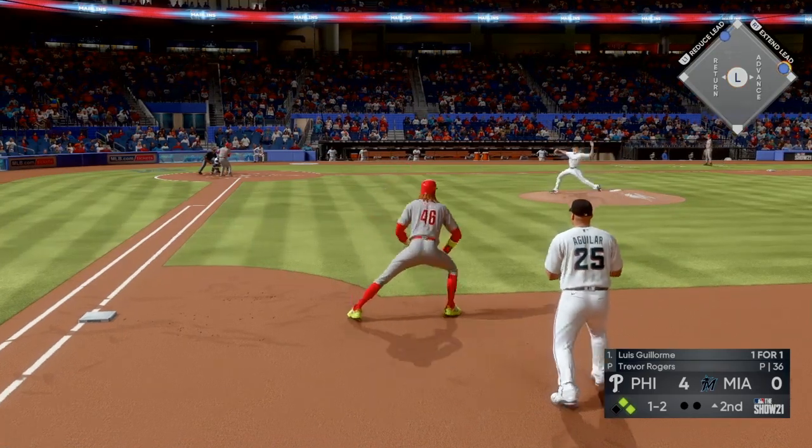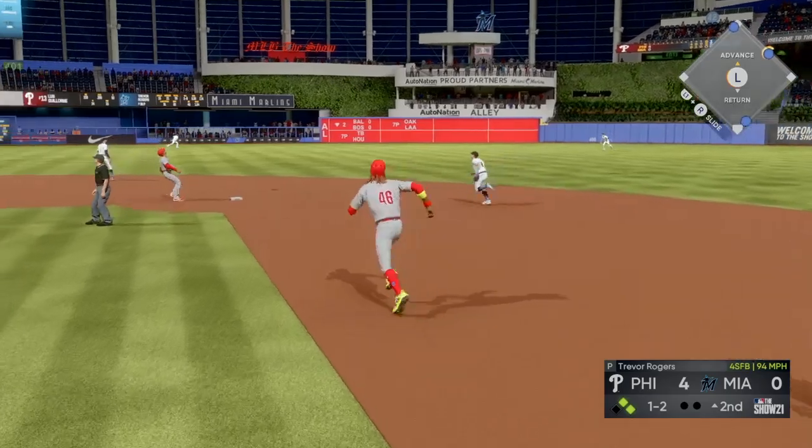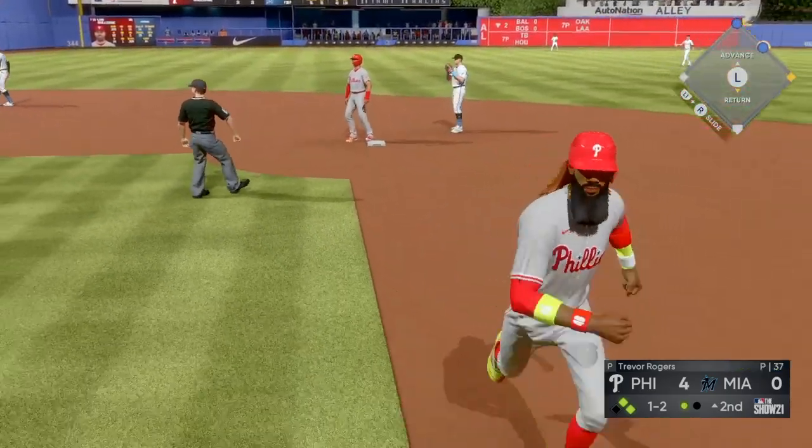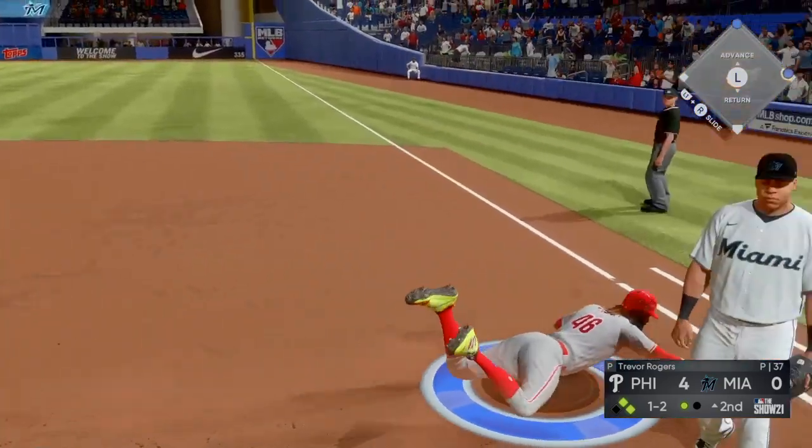The 1-2. Lifted in the air to center. Halfway, halfway. Scott makes the catch, and now they might be able to double the ball to first.